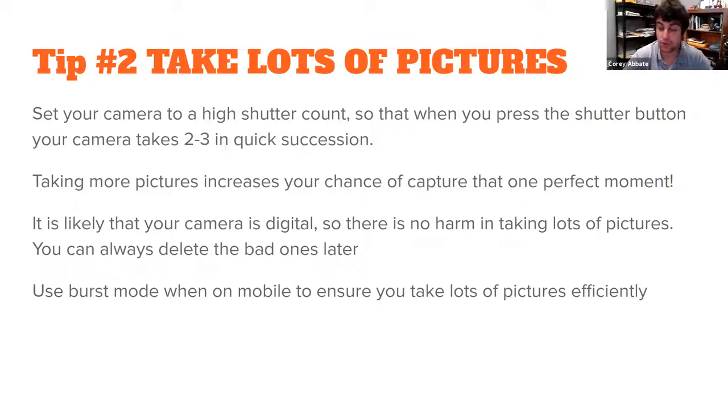Back in the day with film, you had 20-whatever shutter clicks, depending on how many pictures your film canister had. You couldn't see what kind of pictures you were taking. You could practice with it, but then you had to go and get your film developed. You had to pay money, or if you did it yourself, you had to go through that whole process. And then you would look at the picture, and at that moment, you lose the ability to look at a picture and adjust what you're doing in real time.